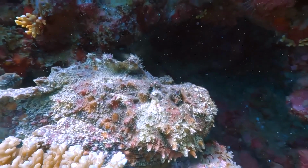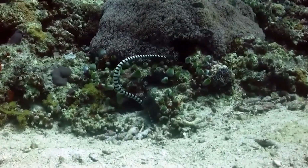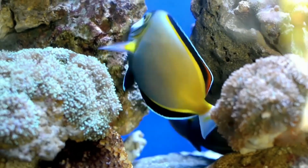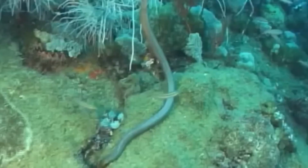Here, this fish thought that it was safe. Its slender body allowed it to slip into a very small dark crevice, making it almost impossible to detect. Additionally, the fish's body is narrow but elongated, making it challenging to grab and pull out of its hiding place. But underestimating sea snakes is not advisable.